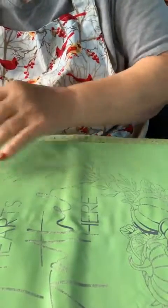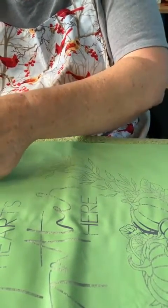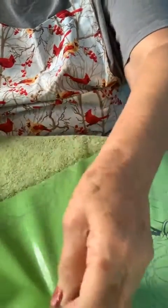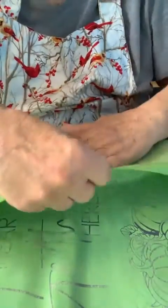I'm just using my tacky towel to fuzz up my stencil. Since it's brand new, it would really stick to my surface. And heaven knows I need all the help I can get when I do things. So I like to follow the directions, and sometimes I forget what they are.